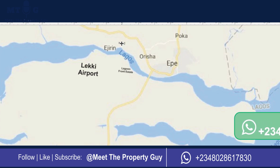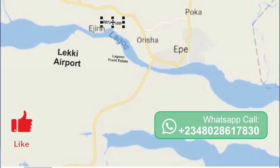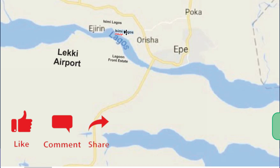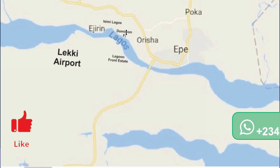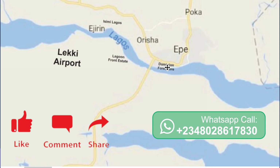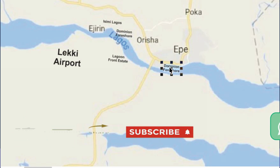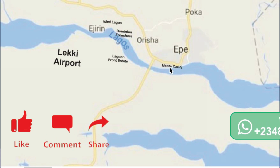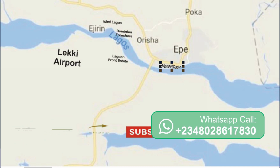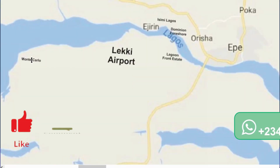we have Lagos. So Lagos also have a waterfront along the Lagos Lagoon too, and somewhere beside Lagos here we have Dominion Foreshore, and somewhere around here we have this new project. Somewhere around here we have this new project in Ekpe called the Monte Carlo. Monte Carlo is by Adozilon. So still talking about the Lagoon Front properties, somewhere around here.